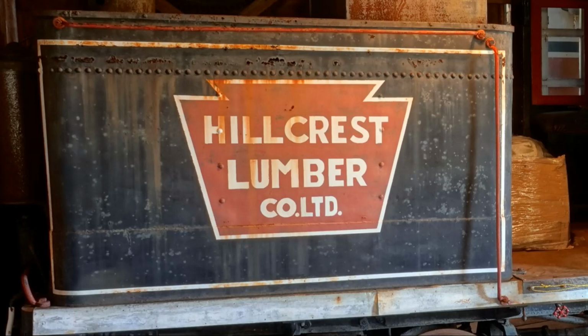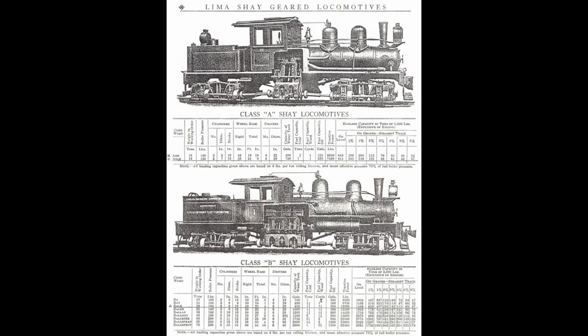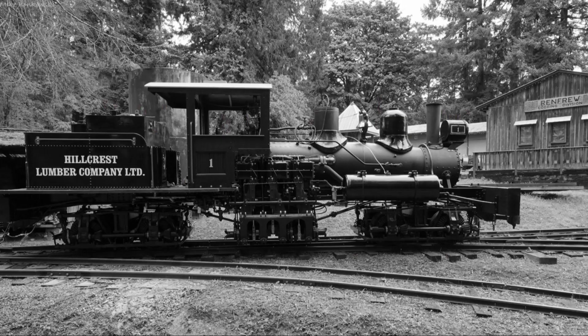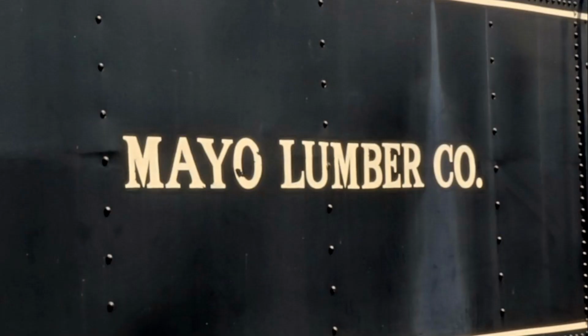Hillcrest Lumber Company on Vancouver Island was looking for a new standard gauge small locomotive, and they ordered this one, pending a conversion at the Ohio factory to standard gauge and wood burning. She was delivered to Hillcrest Lumber on Vancouver Island in early 1921, and she worked for Hillcrest Lumber and then for McNeil and Munn, both in the Sahtlam area of the Cowichan Valley. She eventually ended up for resale at Mayo Lumber in 1943.